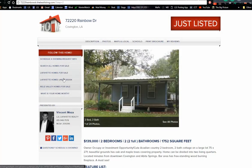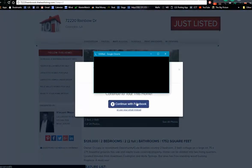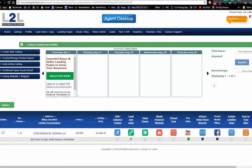And it might be beneficial, especially if you have a good website and you want people to go to your other landing pages or links on your website. That might be good. And then if they really want to follow this, they can just click here, or they can always click over here on schedule a showing, and that allows them to schedule a showing with you. That's how you kind of manipulate that, and I do think it's worth thinking about.